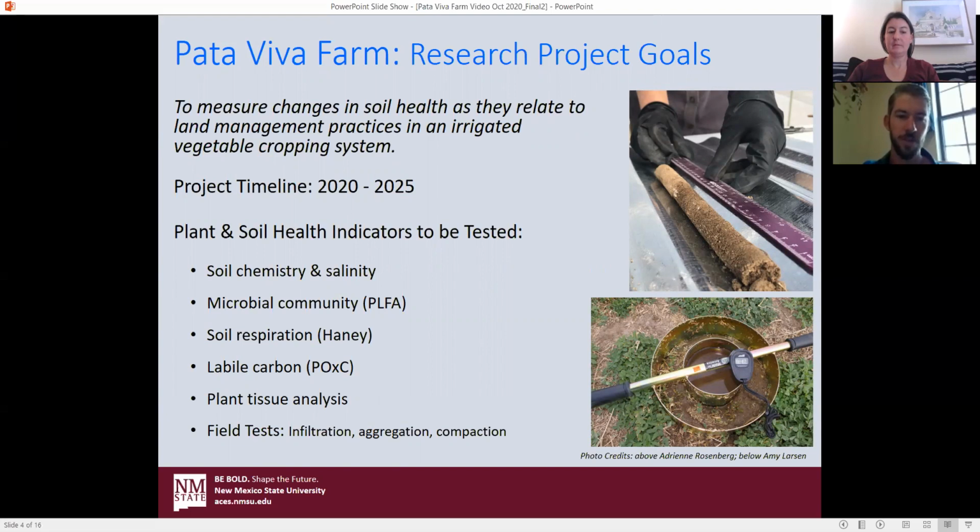So we've got a whole suite of tests here that we're doing: your run-of-the-mill chemistry and salinity, microbial communities through the PLFA, which is phospholipid fatty acids, the soil respiration through the Haney test, labile carbon, which is the new carbon that's going into the soil, and then plant tissue analysis to see what the connections are between what the plants are actually accessing and what is showing up as soluble nutrients in the soil test. So hopefully out of all of these tests, we'll get some good correlations to what we're actually seeing in the field and how the plants are responding.